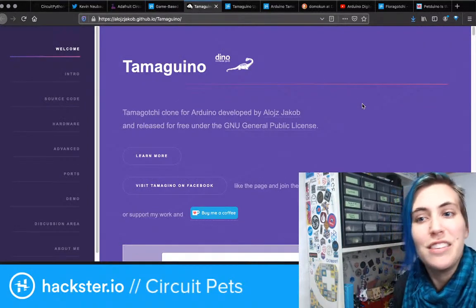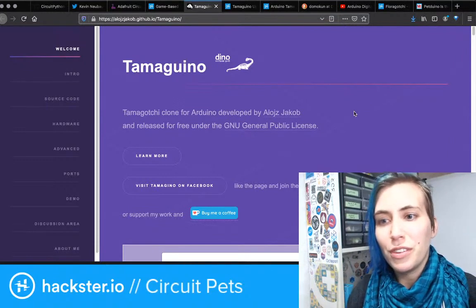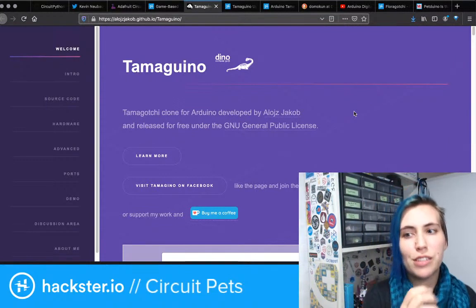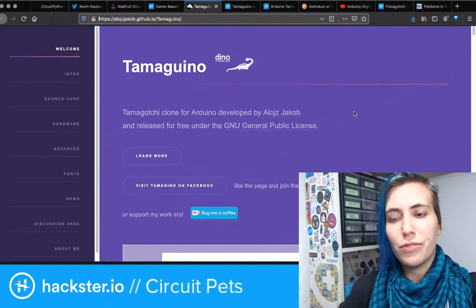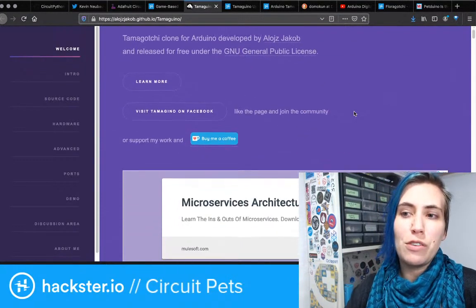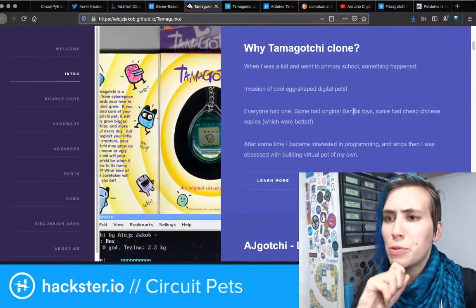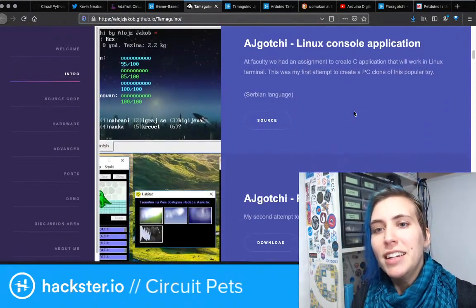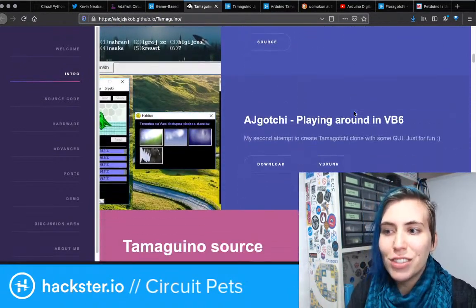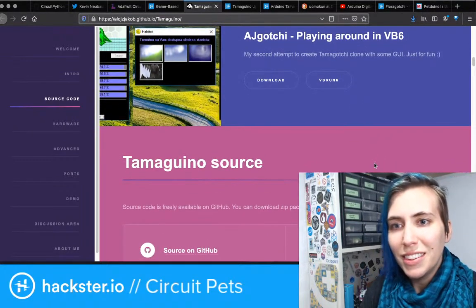Tamaguino is another one. Tamagotchi Arduino project. Developed by, I'm not sure how to say this, I'm gonna guess it's Alois Jakob. And released for free under the GNU General Public License, which is very exciting. They have a Facebook page. There's a whole story behind it. There's a Linux console application, playing around in Visual Basic. So cool.